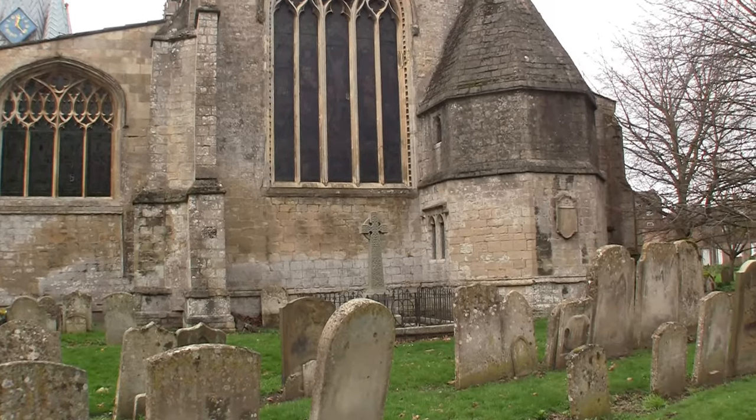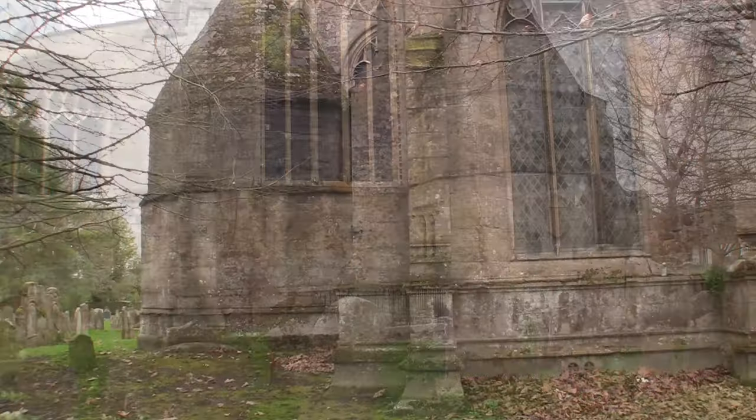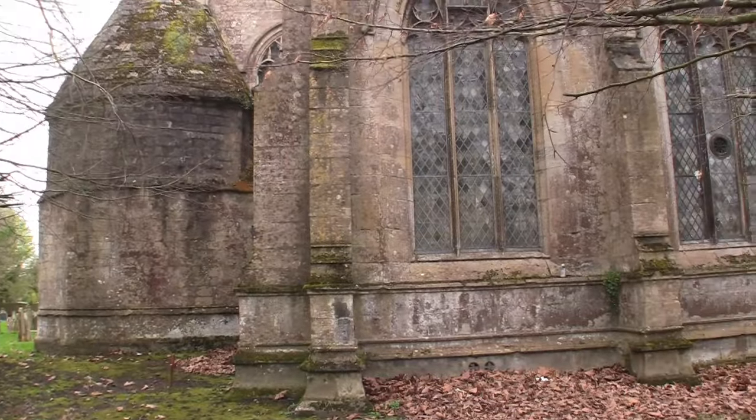This is the original rounded Norman apse, squared off in 1260 to include the monk's cell.